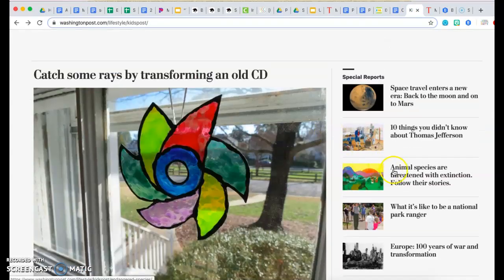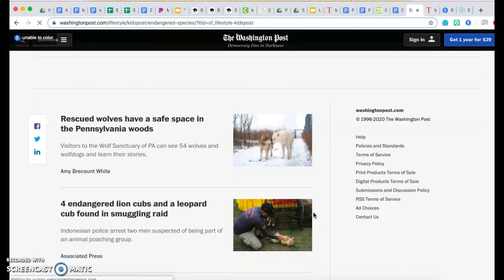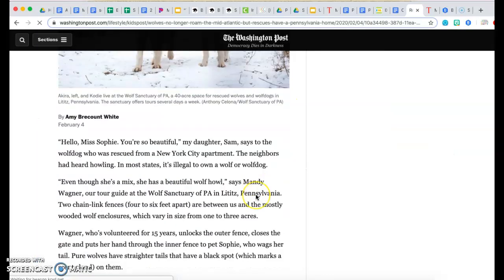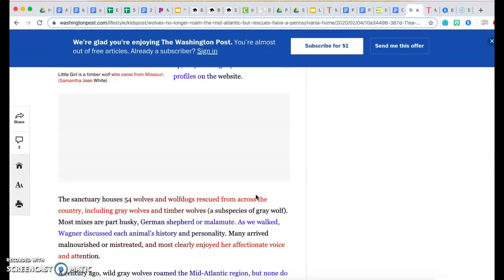Another way to do this is to simply go into another website, click on a link, and if you don't have Auto Beeline turned on, you might have to turn it on. As soon as this pops up, endangered species, sorry, we're going to click on another one. The rescued wolves have a safe space. All right. So right now we notice how Beeline Reader is not on this website, right?